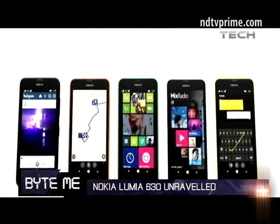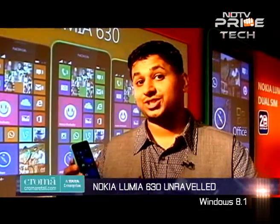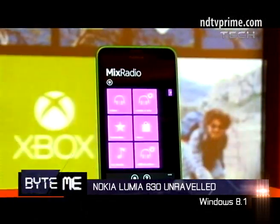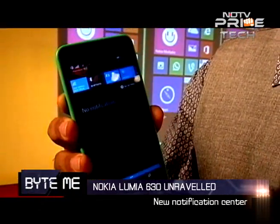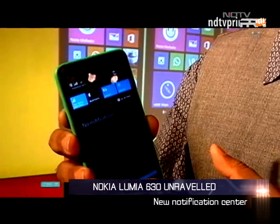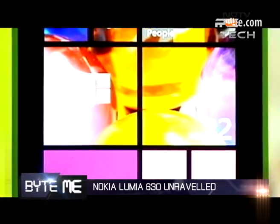Now, apart from being the first dual SIM Windows Phone, it's also the first Windows Phone 8.1 device launched in India. Windows Phone 8.1 brings a lot of very cool stuff. For one thing, you have this cool new notification center, so you can get all your notifications in one place, and you have toggles for your data, Wi-Fi, or Bluetooth.